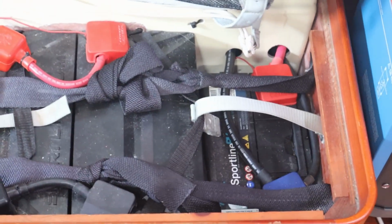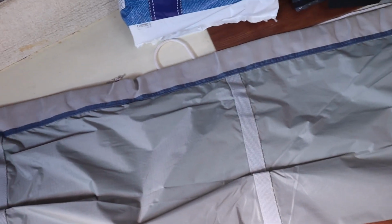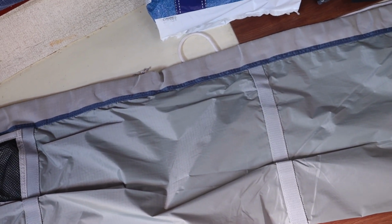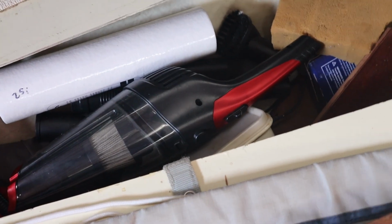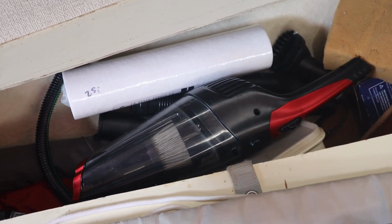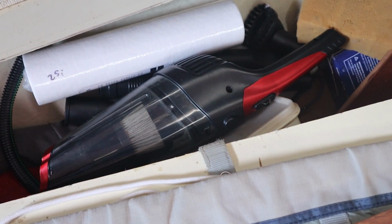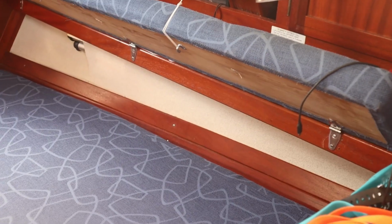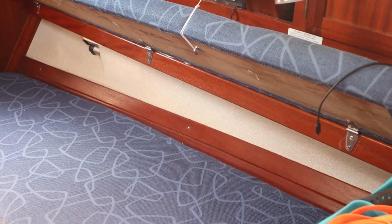And this is our battery bank. And this is the sail that we put up when we use it as a bunk bed while sailing. And we have a small locker over here as well. Here we have a vacuum cleaner and some electrical installations. A feature is that we can put this one up. And we have a little bit of storage left there as well.